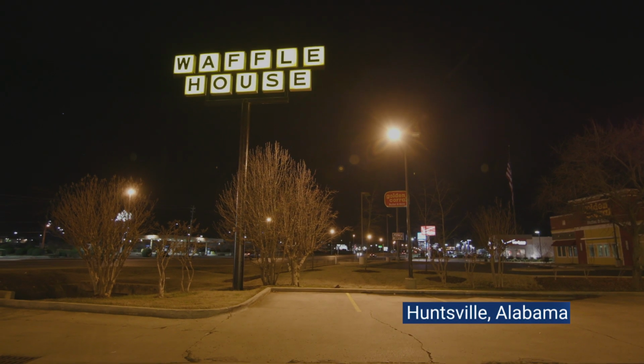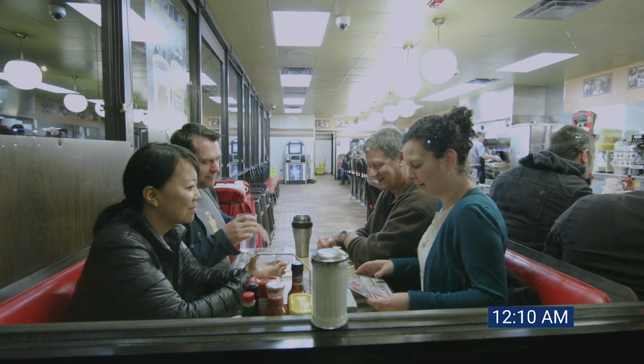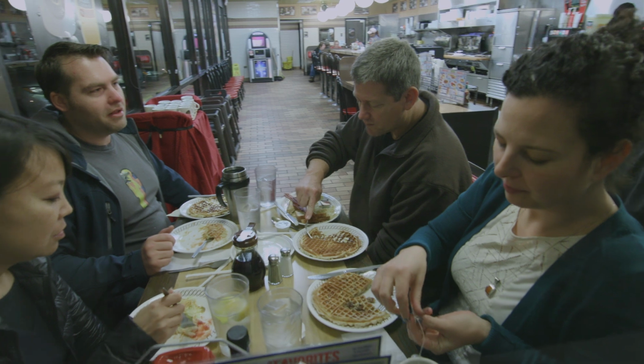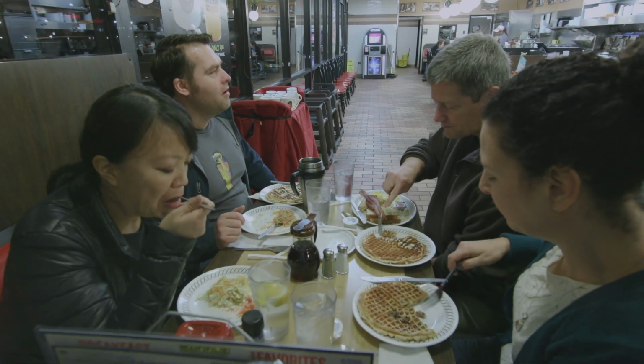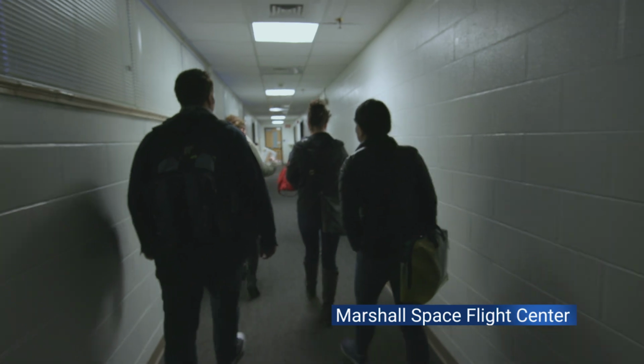We went for a midnight breakfast at the Waffle House, and apparently this is a tradition, according to Anne. I have never been to Waffle House, so this is a first for me. Yeah, first time in Alabama, first time in Huntsville, and first time at Marshall Space Flight Center.